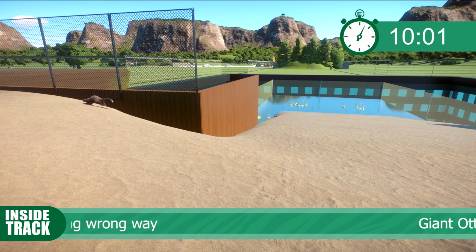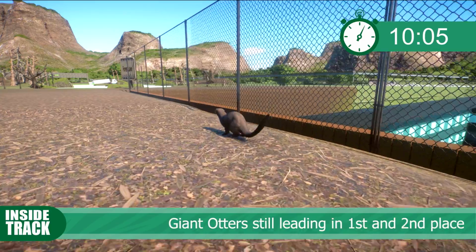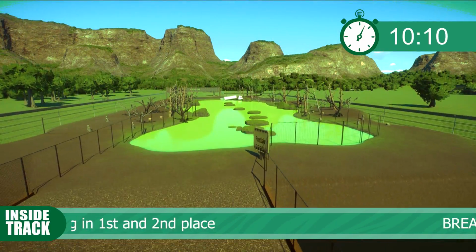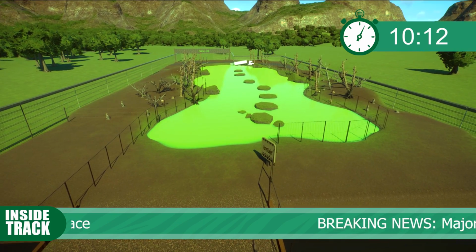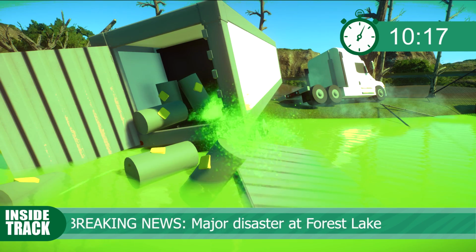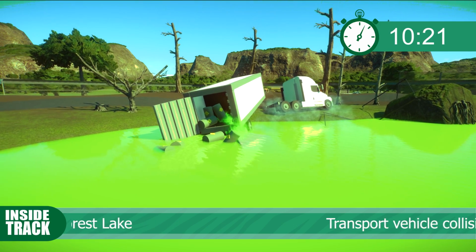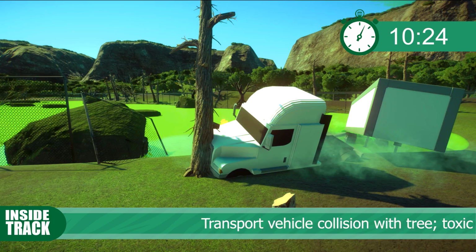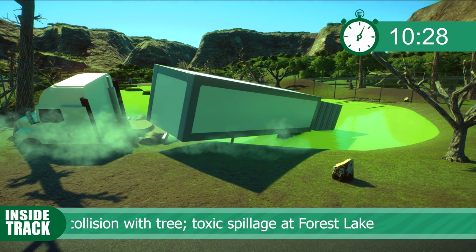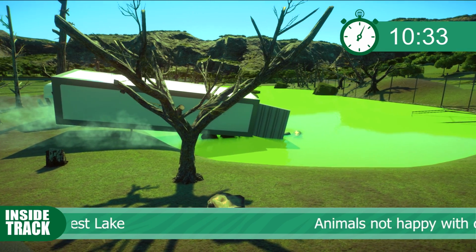Back at the front, those two otters have made their way back onto land. This is their approach to the final part of the course, which is a forest lake. Hang on. Why is the lake green and where's the forest gone? This isn't good. Something terrible's happened here. Oh no. There's been an unfortunate accident. Is that radioactive waste? What a terrible accident. Guys, this is not a healthy colour that the water should be. And our animals are going to have to swim through this.